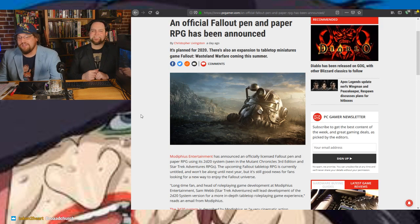So, the company Modiphius Entertainment is going to be making a Fallout pen and paper RPG using their 2D20 system that they use for a bunch of their other RPGs, like Mutant Chronicles, Star Trek Adventures, and I believe the Conan system as well. They've already proven that they can do apocalyptic stuff really well with Mutant Year Zero and Mutant Chronicles. Modiphius has just been proving more and more that they are the company to be watching.